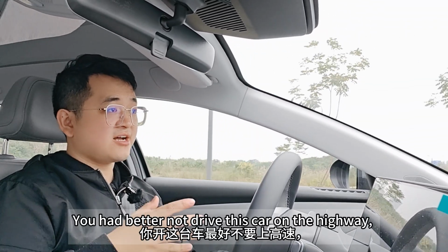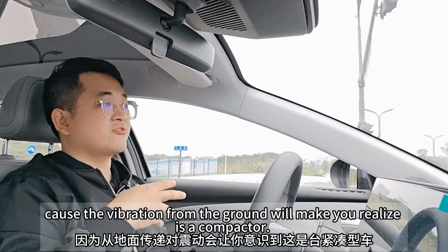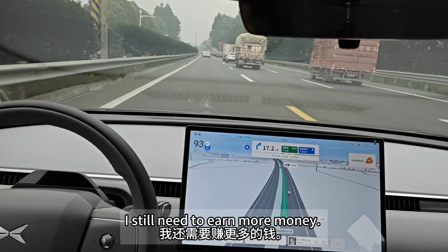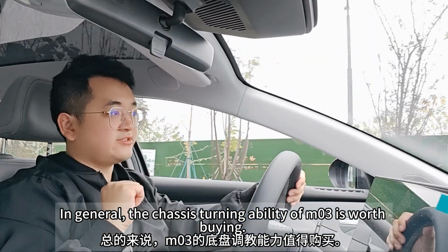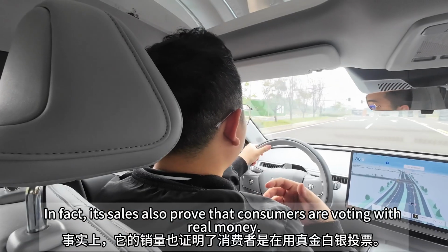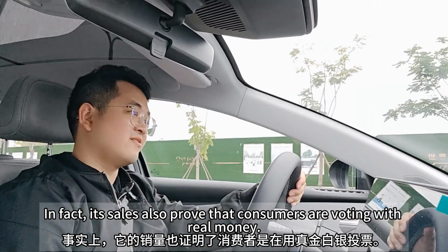Plus, you had better not drive this car on the highway, because the vibration from the ground will make you realize it's a compact car. I still need to earn more money. In general, the chassis and turning ability of the M03 are worth buying. In fact, its sales also prove that consumers are voting with real money.